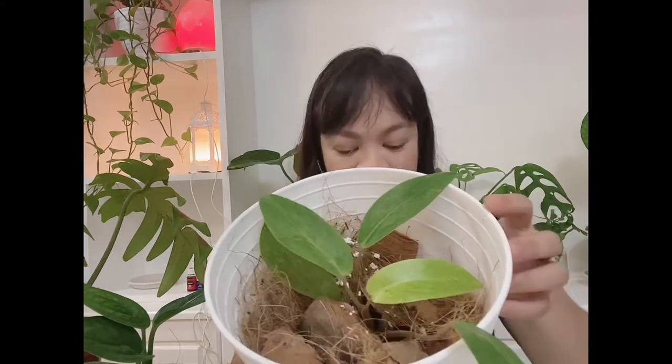I've also been fascinated with philodendrons. Philo came from the Greek word love and dendron from the word tree. So, it means philodendrons are tree huggers. So, I got a philodendron pedatum. This one is a pedatum. Another philodendron that I got is a philodendron painted lady. Philodendron plants have 400 species. They are also called aroids.